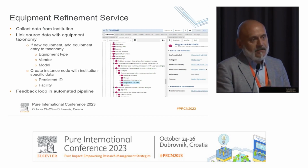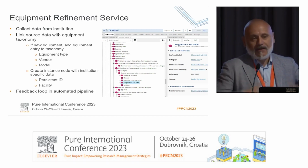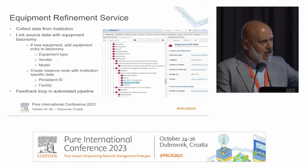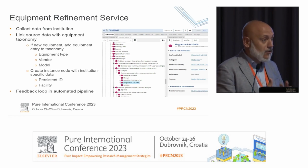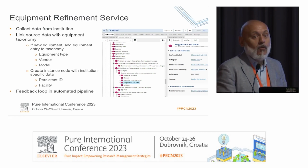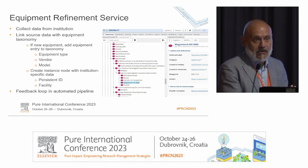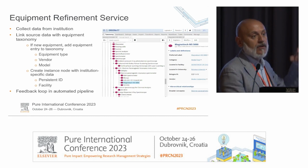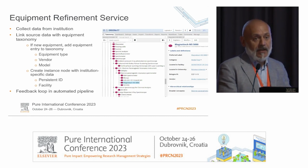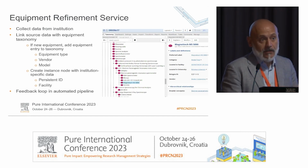And there are certain instruments that we have encountered pretty much always, like mass spectrometers, certain microscopes, etc. But there are also some quite fancy instruments that we haven't seen before. So we have to learn about those instruments. We have to add those instruments in our taxonomy. And of course, we don't know much about how they're being cited in the papers until we see those citations.